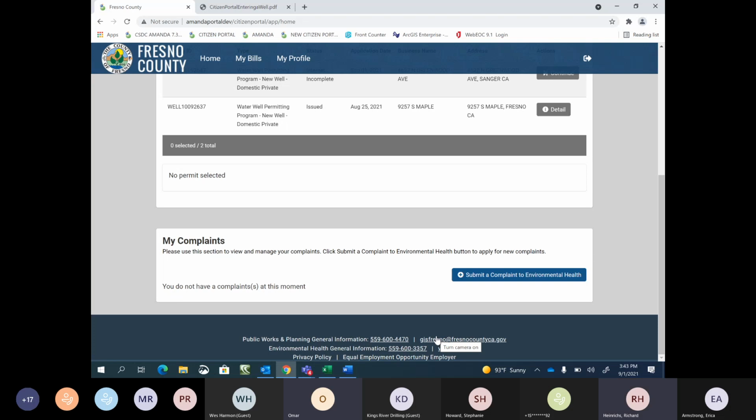Any other questions? I have a question. So the emails that go out with the approved permit, it doesn't store the approved permit on this portal. No, it doesn't. It saves it in our back office, so we do always have a copy. Okay. And we can always send it out again if someone needs them. Perfect.